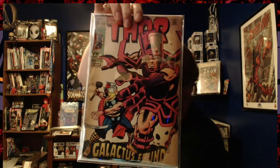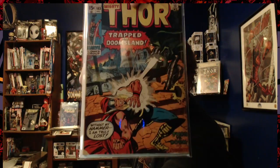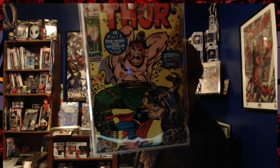168. Thor and Galactus. Always very, very cool. We picked the hammer. 183. Trapped in Doomsland. Without my hammer, I'm truly lost. Thor versus Doom. It's dynamite. It says it's dynamite down at the bottom there. That's pretty sweet. Oh, here we go. 184. Digging right through. 185.